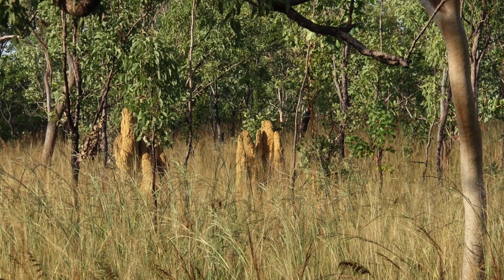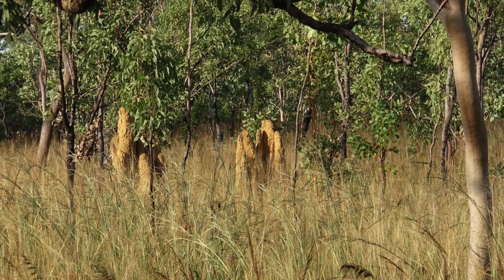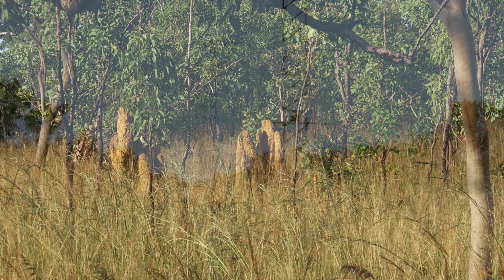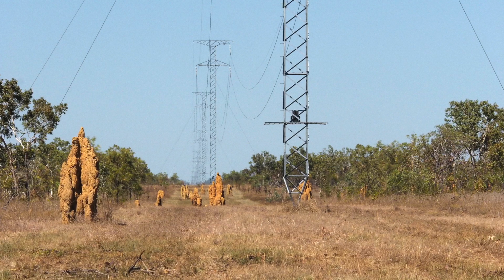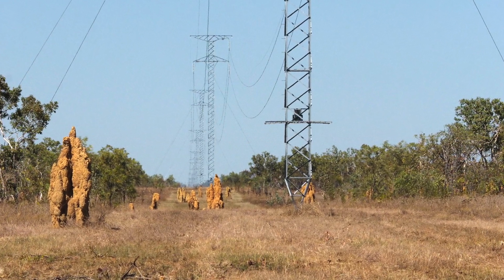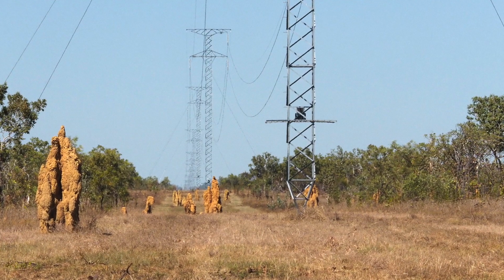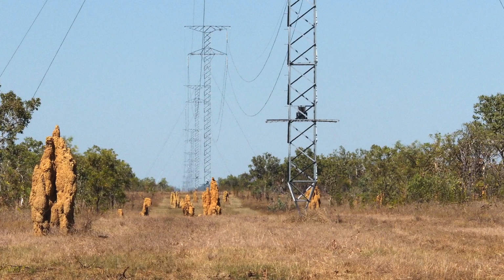Shrubs and trees are encroaching on the termite mounds. This increases the threat to hooded parrots. They prefer to nest in more open savanna woodland, and I found in these overgrown areas the nests were not found. However, in more open terrain, like under this power line, I found nests.